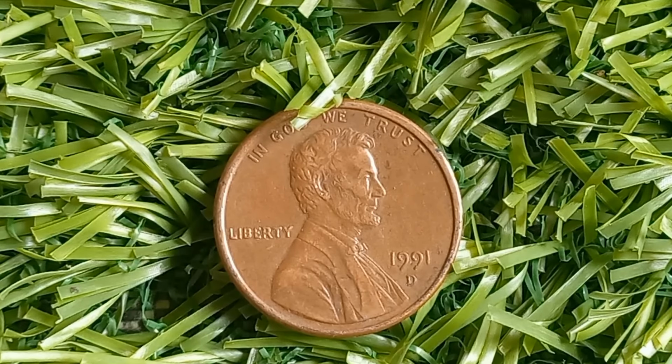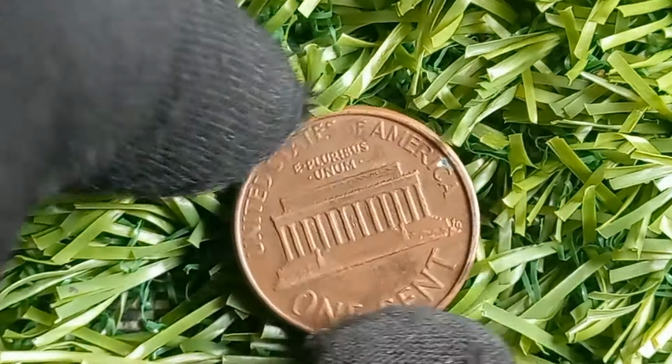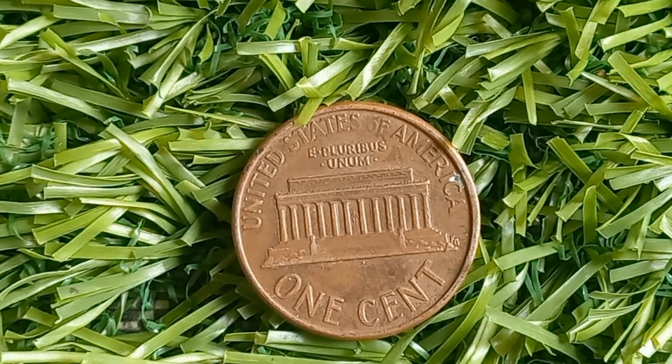These hidden treasures in our pocket change remind us that every coin tells a story, and some stories are worth a fortune. The world of coin collecting is full of surprises, and the 1991 D Lincoln penny is a perfect example of how a seemingly ordinary coin can be truly extraordinary.